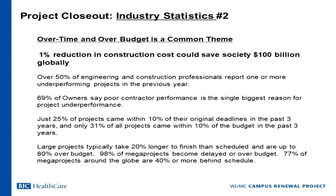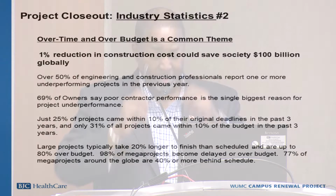77% of mega projects around the globe are 40% or more behind schedule. So what that's telling us is, number one, how difficult these projects can be. The large projects and the mega projects. And they're not for the faint at heart, right? They're not for the weak.